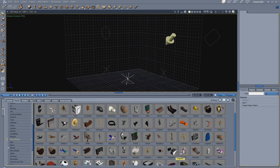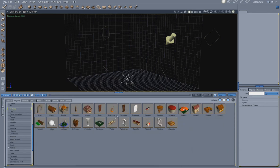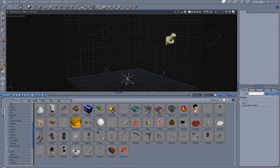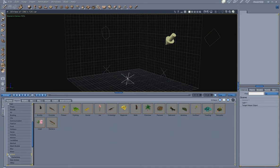A clear distinction here is that these are actually mesh models, which are vertex objects, whereas some of these, like the aircraft, I believe a lot of these are actually spline models. Where were we here? Miscellaneous. We've got music. We've got nature. And this little thing is because my products add these little categories into that. I like to use the catalog that was already included in here.